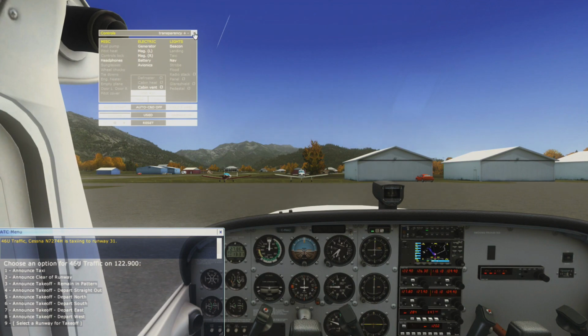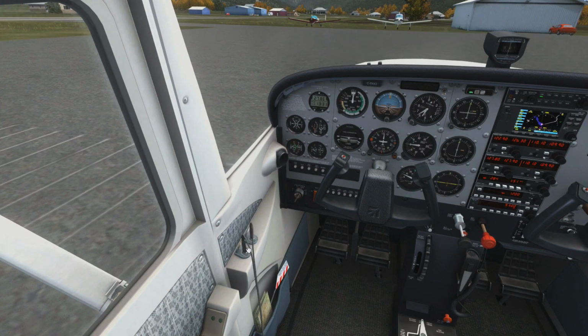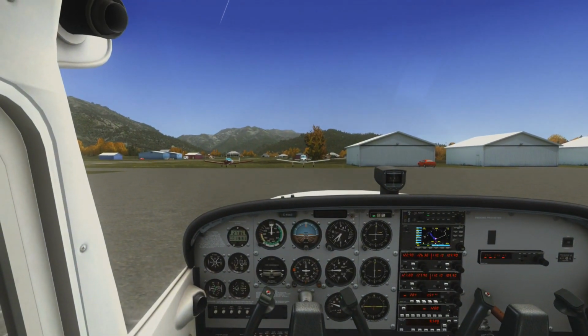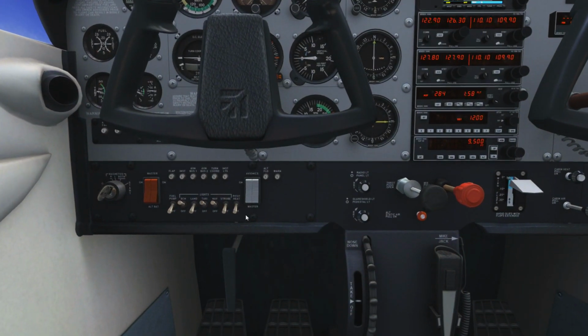Turn the headphones on. Like I say, you can actually... I've done it once before. Click them like that. That is, I guess, a little easier. Not much. Just click on our taxi light. Pitot heat as well.